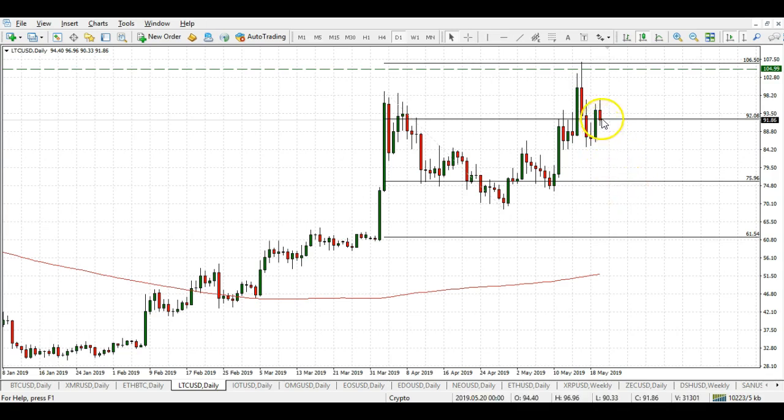If not, if it fails to break 92.08, because you see it's trying to do that right now, if it's going to fail with just a bit of a spike here, that's going to strongly suggest that price is going to continue on the upside and have a second attempt on breaking through that 105 and 106.50. Now, the last technical element I wanted to throw in here is the head and shoulders pattern that's starting to form here.